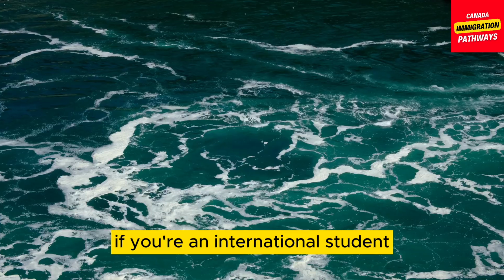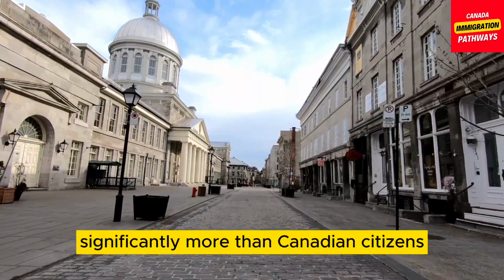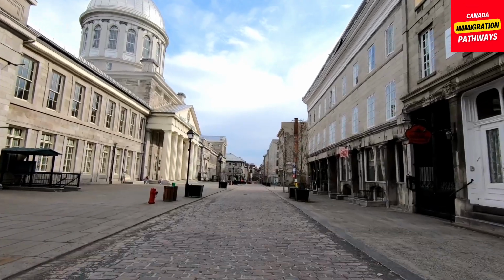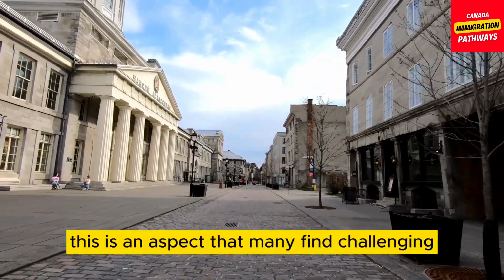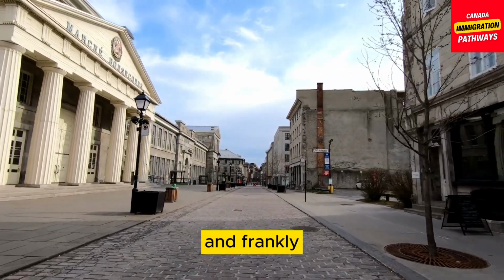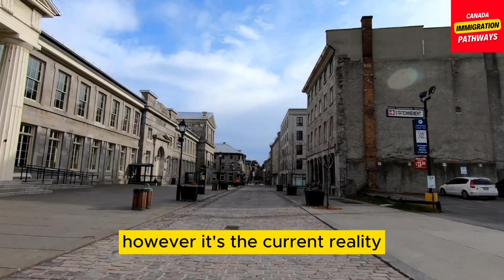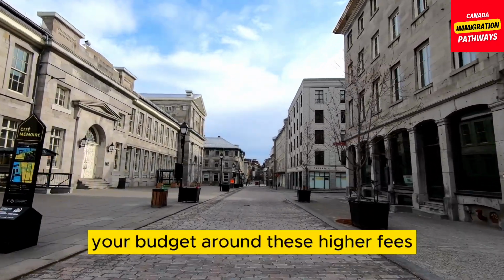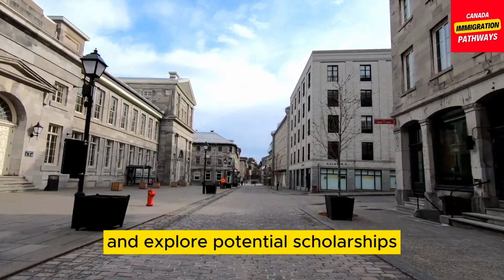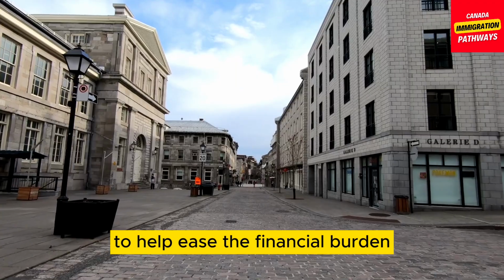The cost of education and healthcare. If you're an international student, you're probably aware that you'll be paying significantly more than Canadian citizens or permanent residents for your education. This is an aspect that many find challenging and, frankly, not entirely fair. However, it's the current reality. It's important to plan your budget around these higher fees and explore potential scholarships, grants, or part-time work opportunities to help ease the financial burden.